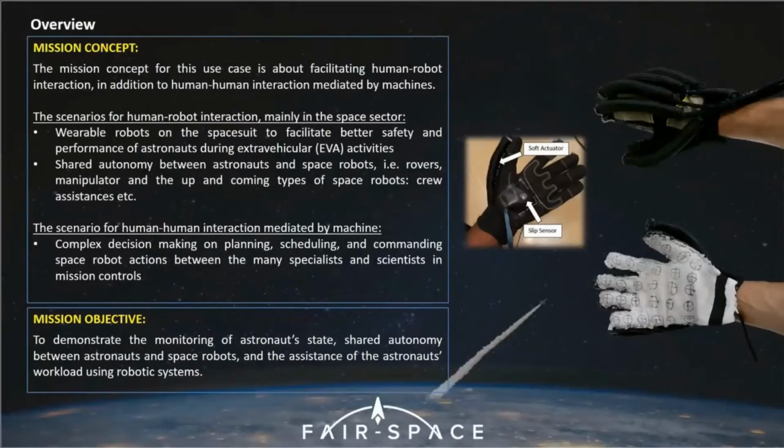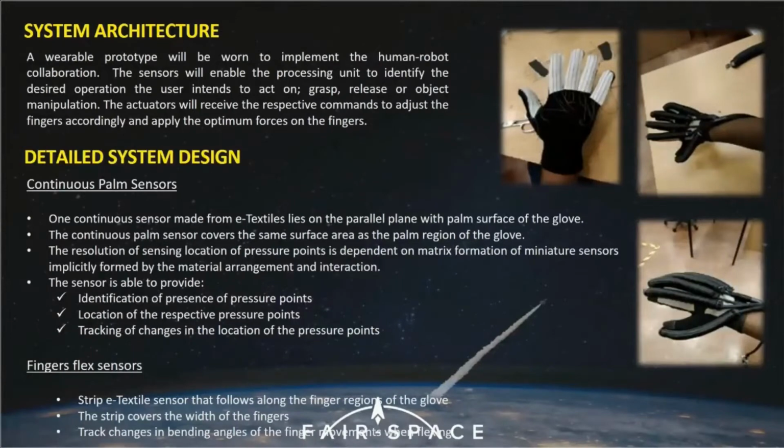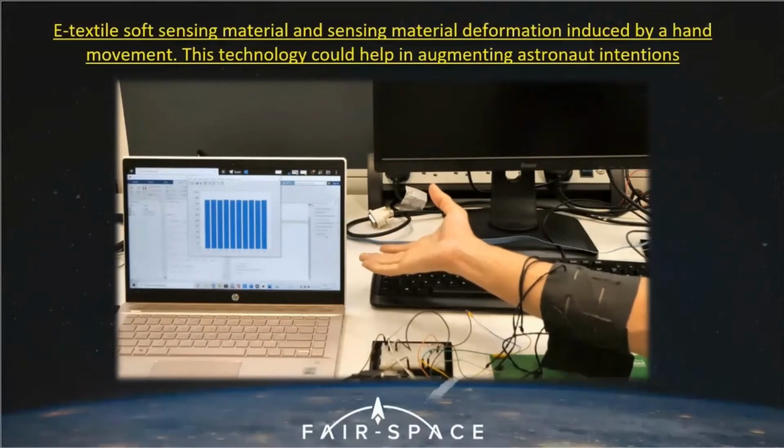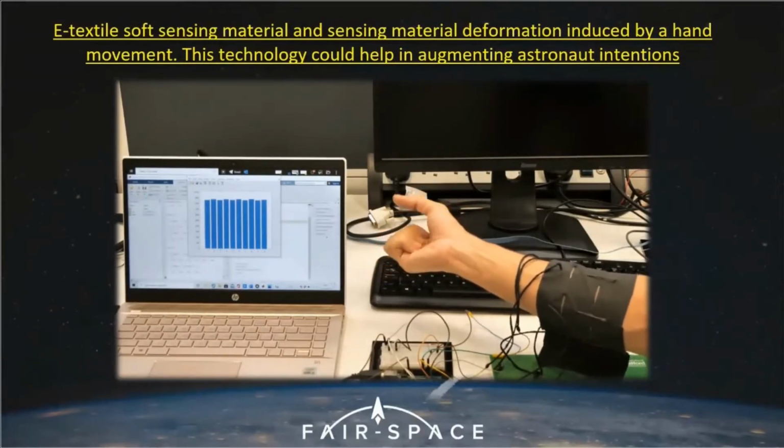With the introduction of novel soft sensors on the wearable gloves and suits, wearer states identification is performed and fed back into the control system to augment astronauts' intentions. States such as pressure points in the form of a matrix are measured using e-textile picking up resistance difference across the palm of the glove wearer. This video then shows a graph-based feedback picked up by a soft sensor sleeve that can facilitate augmentation of wearer's intentions when used in combination with an efficient actuation system.